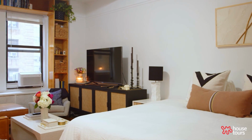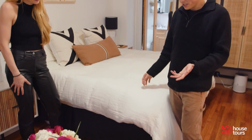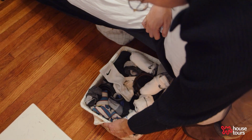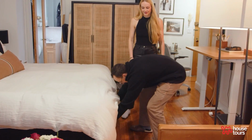It really does make the space feel so much cleaner when you make it. So under our bed though, we have more storage, like we said, and we have our socks, some of our underwear under there. The bed skirt really helps mask a lot of those things as well, which is a fairly new addition that we're really excited about.